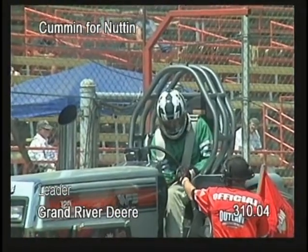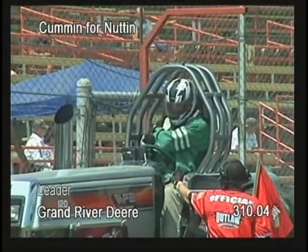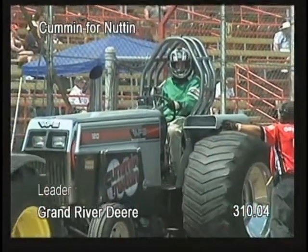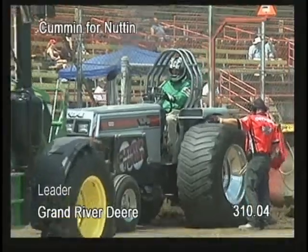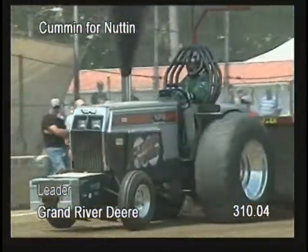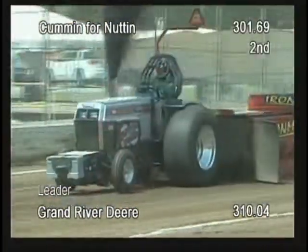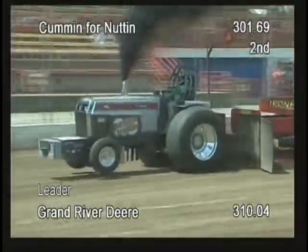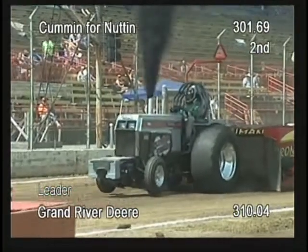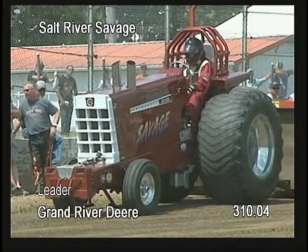Now these little light supers can run the 30.5 tires. They can run the alcohol, the diesel. They've just got to have the cast rear. In other words, like that white tractor right there, you are looking at white motor, white sheet metal, and white rear end. 301 and 69. Today, they're still pretty interesting machines to watch.